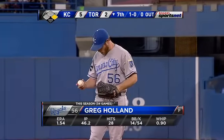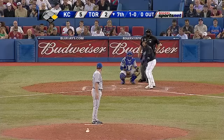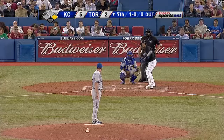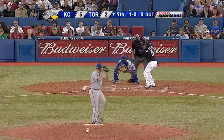First batter efficiency, 25 for 34. Great numbers all the way around. 54 strikeouts, 14 bases on balls. He's also inherited 25 runners this season. Only one of them has scored. That's a set-up man's job. There was a fastball, slider, and a good split finger that he had a lot of strikeouts with.